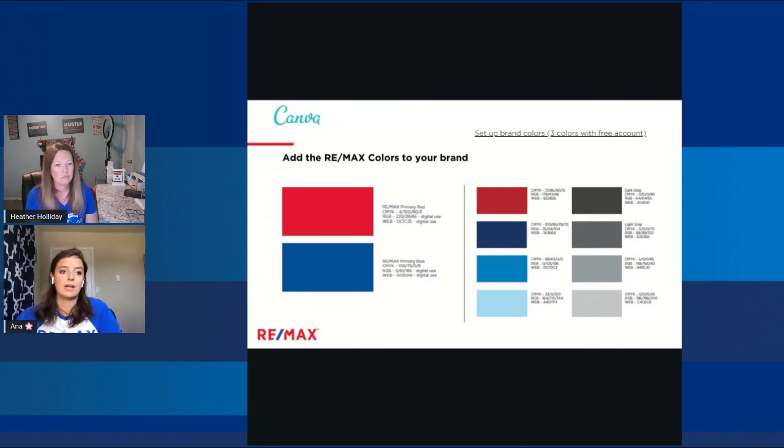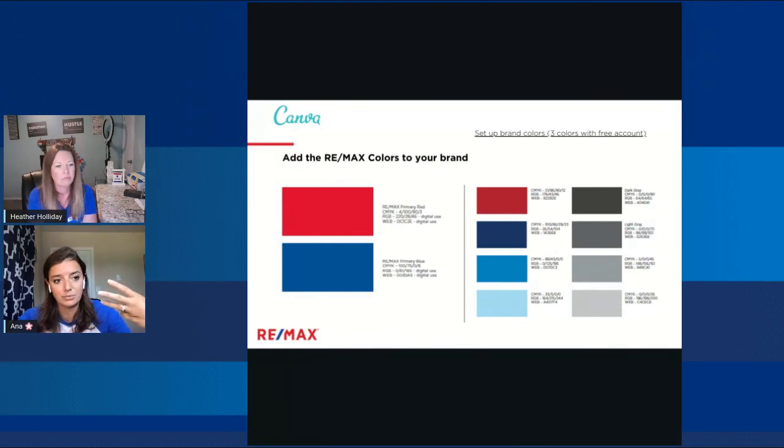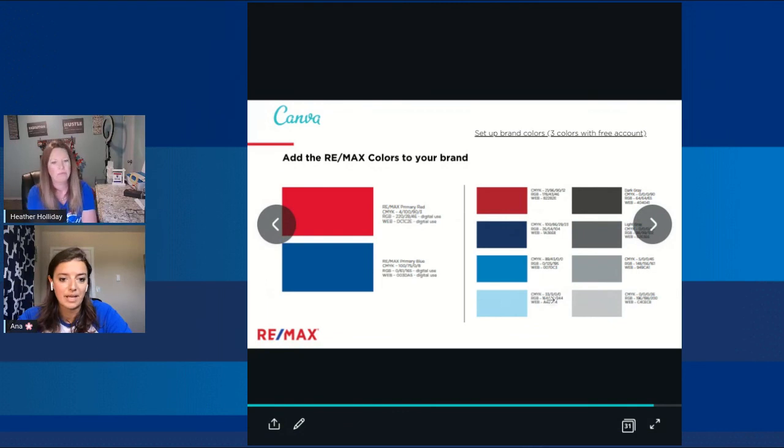So I don't have to scramble and open the branding guide, which you find in the marketing page by the way. You don't have to scramble to find the marketing page, the branding guide, and then what are the colors, and type in the hex numbers kind of stuff. All you have to do is just go into your settings in Canva and enter the hex numbers, the ones that say web, and they're already saved. You get to save 3 different colors with the free version, but with the paid version, you get to add all of the secondary Remax colors as well. That really is like a time saver.